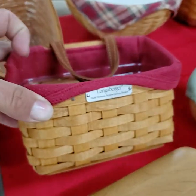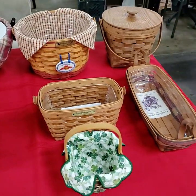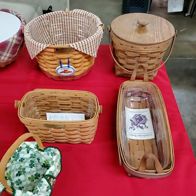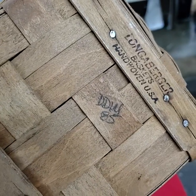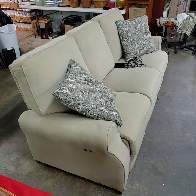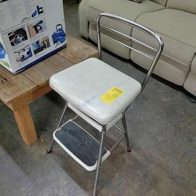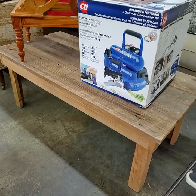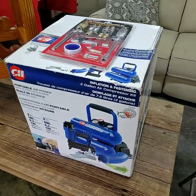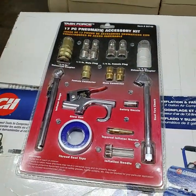This was a Hostess. This was also a Hostess. We have an electric sofa today. Electric recliners on both sides, extremely clean, all sprayed and tagged for you by law. Nice rustic coffee table, modern style, like new condition. The Campbell Hausfeld air compressor is brand new, never taken out of the box or plugged in. Brand new condition, along with the toolkit.